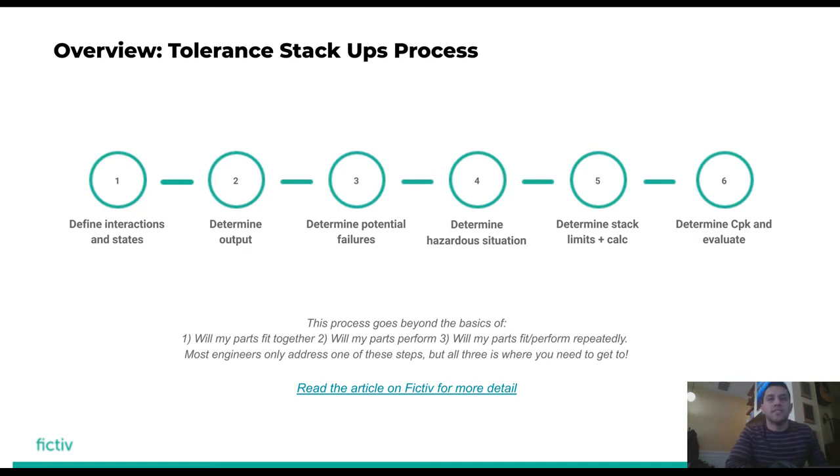First step is to define interactions and states of your device or your mechanism. Examples of this would be button press, button not pressed. Determine the output. What are the criteria that you're looking to measure? Maybe it's a spring. My spring needs to be compressed this far to exert and output the required force, but it needs to not go this far or it will yield. Laddering straight into that, determine your potential failures. What happens if the spring does not exert enough force? What happens if the spring does fail and yields? This leads into what hazardous situation this causes for my product, my user, anybody. And then you use those bits of information to determine what your stack limits are.